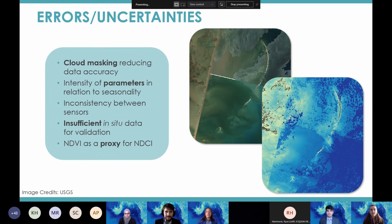Additionally, the differences in parameter intensity between seasons introduced some challenges in our choice of visualization parameters for the tool. And then a source of uncertainty in our time series analysis was the inconsistencies between the sensors used by the different Landsat missions. So particularly the differences in the wavelength ranges that were measured by Landsat 5's near infrared band compared to Landsat 7 and 8. Additionally, we didn't have access to sufficient in situ data to properly validate all of our tool's results. And then finally, our chlorophyll calculations may not have been fully accurate because, as Tasos mentioned earlier, we used the normalized difference vegetation index in place of the normalized difference chlorophyll index in our calculation. And this was due to constraints in the wavelengths measured by the Landsat sensors.